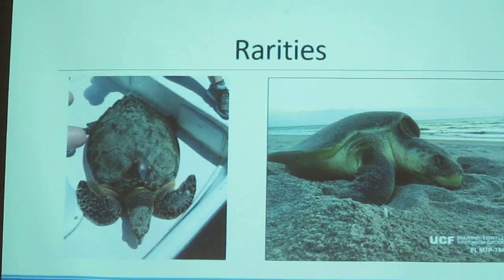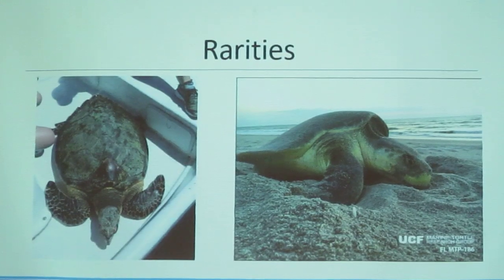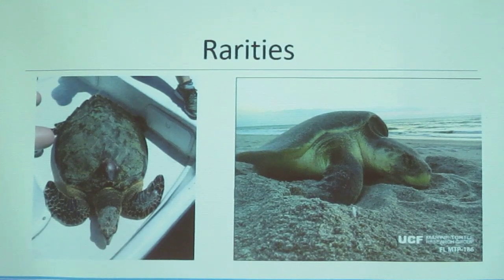Once in a while, we either find on the beach or catch in the water some other species that don't generally live or nest in our area. On the left, we have a hawksbill sea turtle in the Indian River Lagoon, and on the right, a Kemp's Ridley sea turtle. The Kemp's Ridley is from 2016, I think, and the hawksbill was caught earlier this year in the Indian River Lagoon.